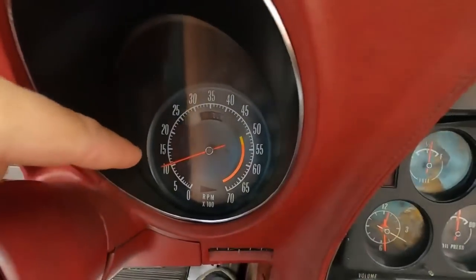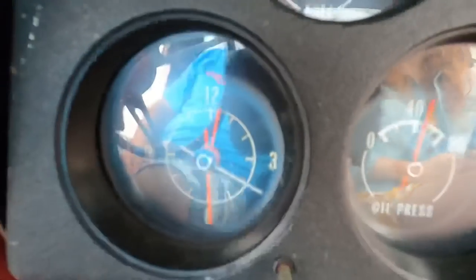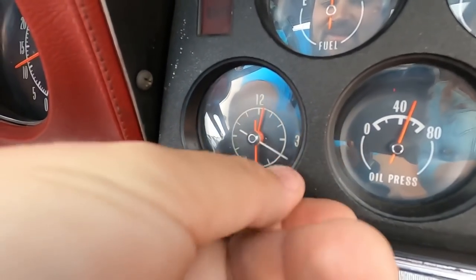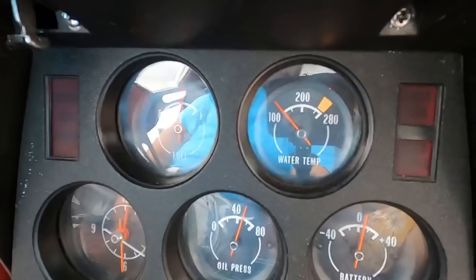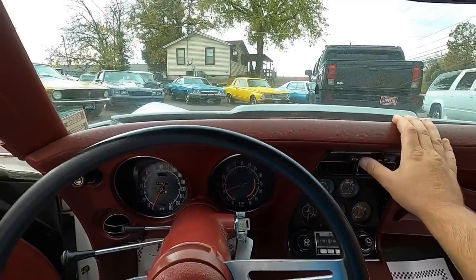Your tach is coming up and working. Across the dash here, we have gas, so we don't have to stop this time. The old clock is not ticking. It's not gonna help it when I do this. Sometimes it does. So we got a good oil pressure, battery's charging, engine temperature is still on. Nothing right now, so we'll wait on it.